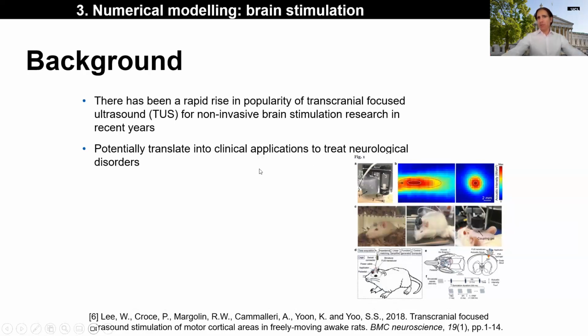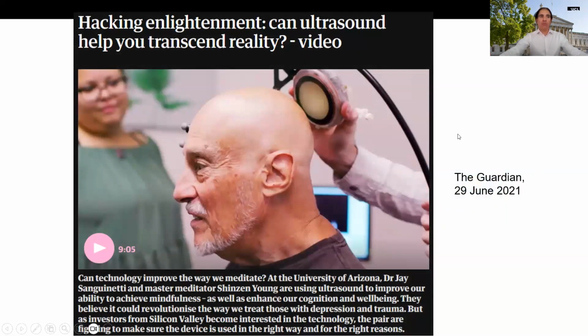So there's other applications in the brain for neurostimulation, potentially to help treat conditions such as depression, mental health conditions. You've seen earlier that mental health is one of the big global healthcare challenges. And the advantage with this is that you get to do it non-invasively. So in order to understand how things work, you want to get an appreciation for how the cranium and the morphology, the physiology of the patient and of the cranium in particular aberrate the ultrasound. So here, this is a news piece that appeared in The Guardian in June 2021, where they're, I guess, going about this in a bit of an ad hoc way.